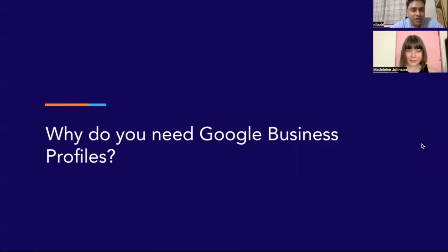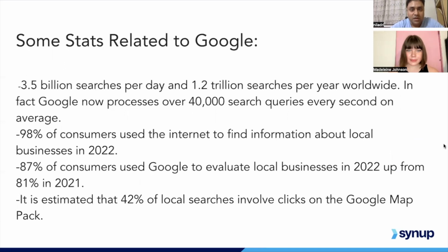So why do you need Google My Business profiles? Let me give you a few statistics to start off with. There are about 3.5 billion searches happening on Google every day, 1.2 trillion searches per year worldwide. In fact, Google now processes over 40,000 search queries every second on average. 98% of consumers use the internet to find information about local businesses in 2022. 87% of consumers use Google to evaluate local businesses in 2022, which is up from 81% in 2021.